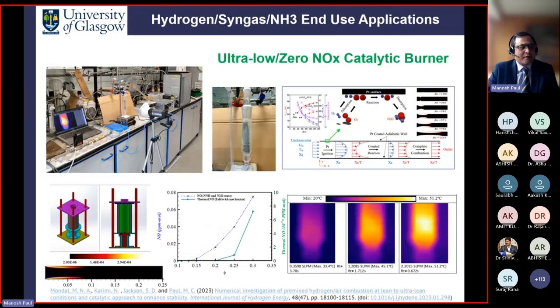So this is a busy slide, but I'll take time to explain this. So moving forward, when you say I want to use, let's say, 100% hydrogen or even ammonia, people might think, okay, we do not have any emissions for my downstream application because this is carbon-free. Hydrogen is carbon-free, although we are not talking about the production side. Let's say hydrogen is given.